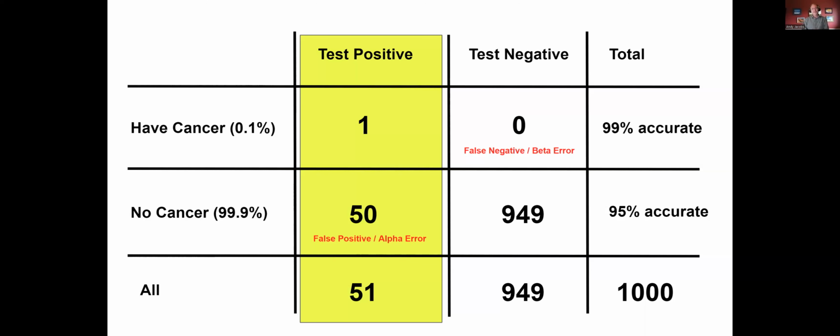So our test in this case, our legal system, we would like to be as accurate as possible. Because we would like to minimize the false positives, the innocent people declared guilty, we tend to raise the false negatives, those guilty people who are not punished. And now you know the issue with errors that come from tests.